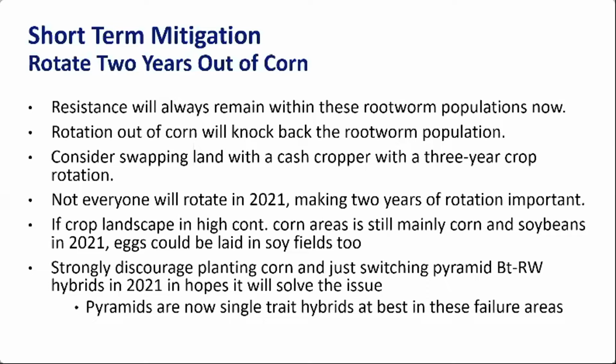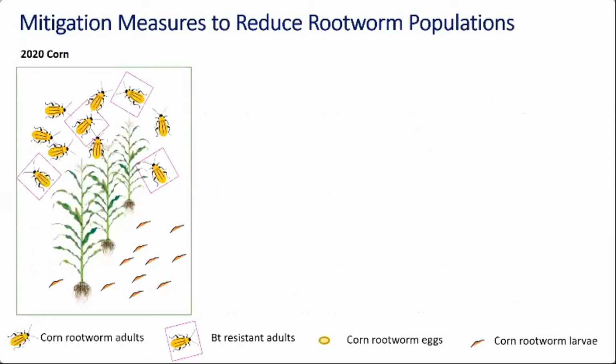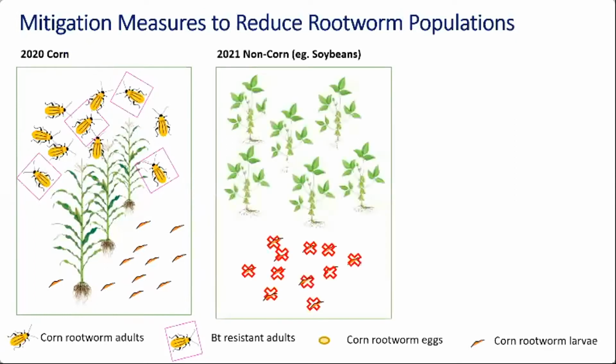And I strongly discourage the thinking around just switching pyramid hybrids, because as I showed you in that list, there are very few hybrids that are still going to be a functioning pyramid hybrid in the different traits that we have. So here's just that visual of why rotation out of corn for the next few years is important. If you had corn in 2020 and a few of the beetles actually were resistant, they would have laid eggs in that field. But if you plant a non-host crop like soybeans, all of those larvae will die.